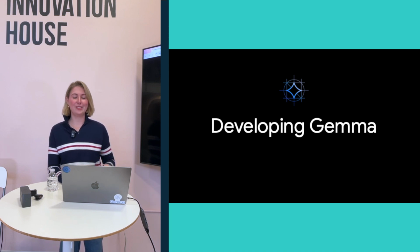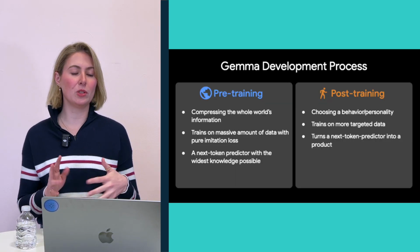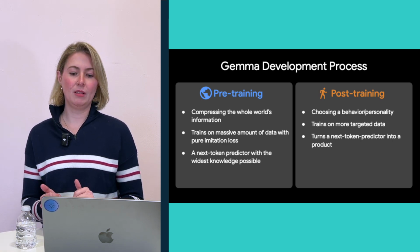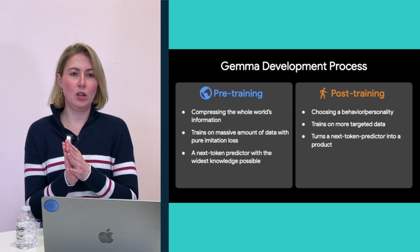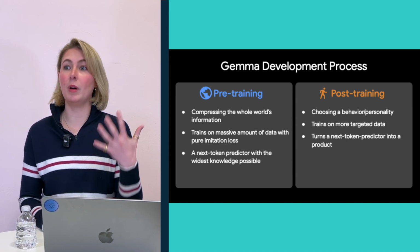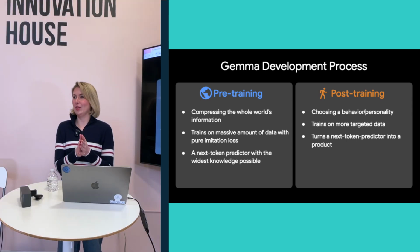From here, I'll dive into exactly how it is that we try to pack these small models with so many state-of-the-art capabilities. Our development process is split between two different phases of training, pre-training and post-training. The goal of pre-training is to compress all of the world's knowledge into our model weights. We're trying to encode all sets of possible responses to an input, all the possible generations and knowledge that you could see, and squeeze it all into our weights.